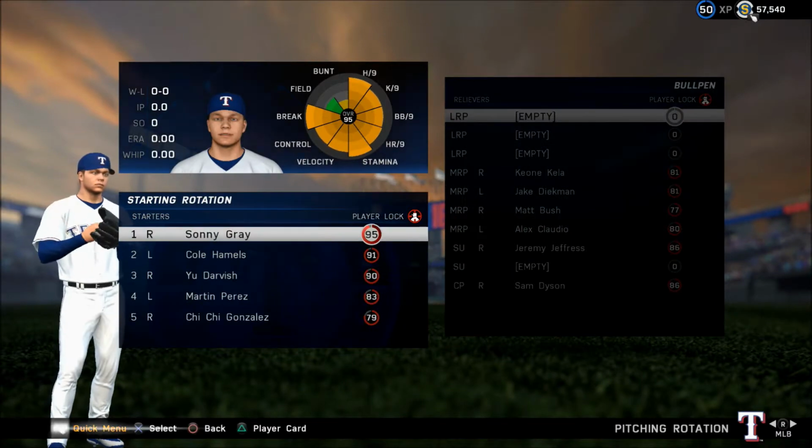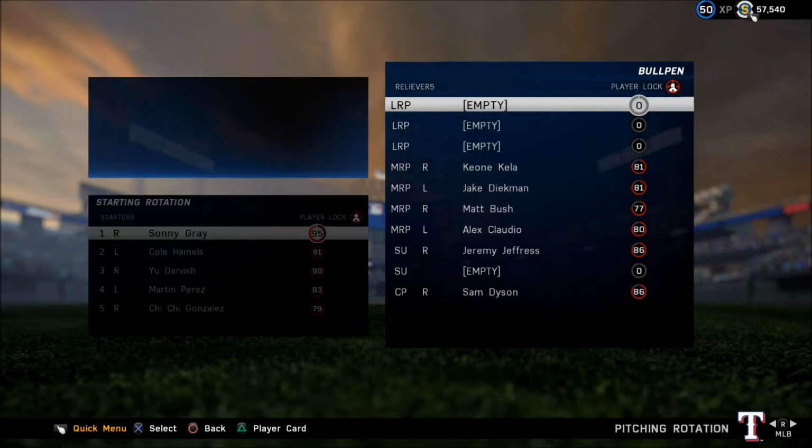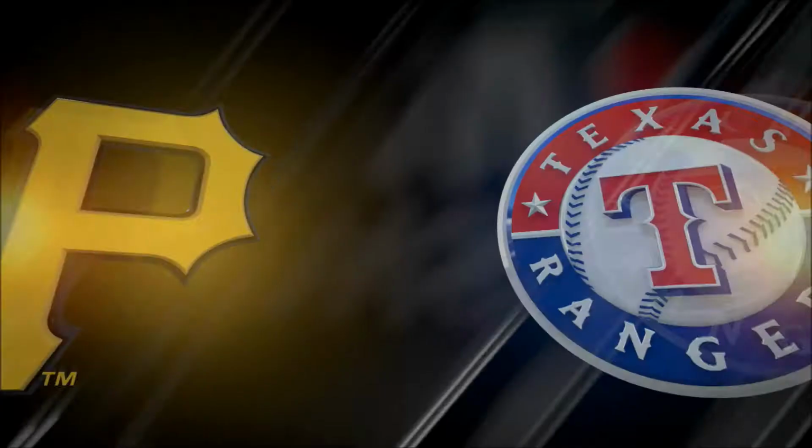Altuve, here comes the throw home, and he is safe at home. Springer, two-run double. Astros go on top. By Hicks in center.